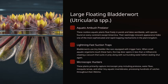These fascinating plants are aquatic ambush predators, meaning they rely on stealth and speed to catch their prey. They have no roots and simply drift freely in ponds and lakes all around the world. In fact, you'll find species on every continent except Antarctica, which really shows how adaptable they are. What makes bladderworts particularly intriguing is their highly sophisticated trapping mechanism. Despite their seemingly simple appearance, they possess some of the fastest and most efficient traps in the plant kingdom.